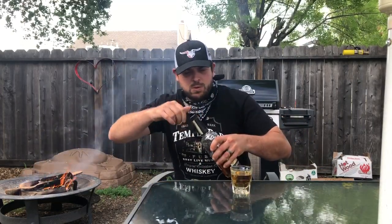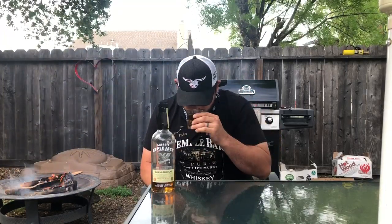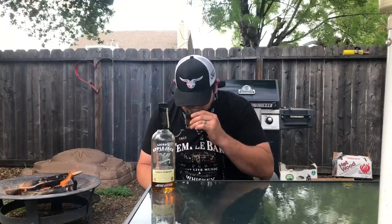All right. And we'll tell you that it is pretty light in color there in the glass. It's a very, very light gold color. I don't know what age this is or anything. I'm sure it's not very old, but on the nose, you do get a little bit of that grain neutral spirit in there, but it's not overpowering. It's not offensive on the nose or anything. But guys, you definitely get that hit of good apple in there. Fresh apple. You can tell that this is at least part fresh apple brandy.